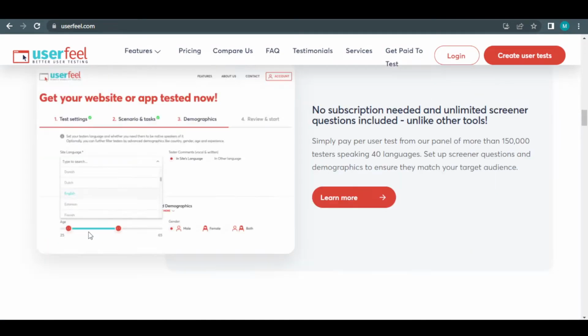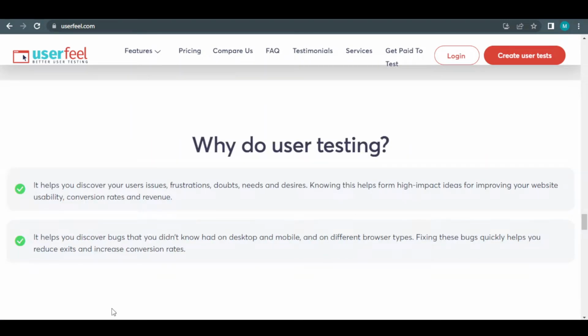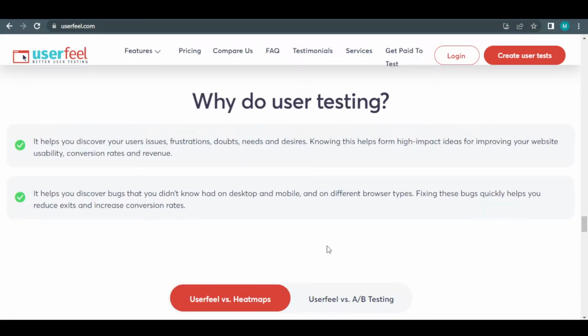Why do user testing? You might ask. How come individuals are paid to test things? And here's why it can assist you figure out what your users' problems, doubts, requirements, and desires are. Knowing this can help you come up with high-impact ideas for enhancing the usability, conversion rate, and revenue of your website. It assists you in discovering issues that you were unaware of on desktop and mobile in various browser kinds. Fixing these flaws as soon as possible can help you decrease exit rates and enhance conversion rates.